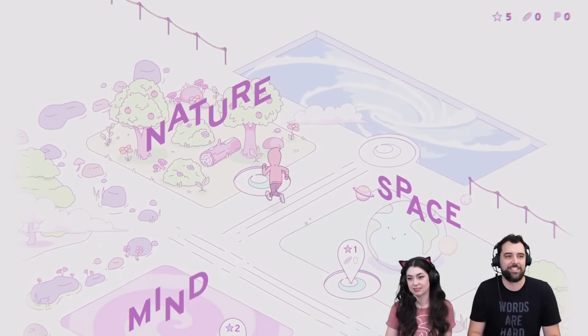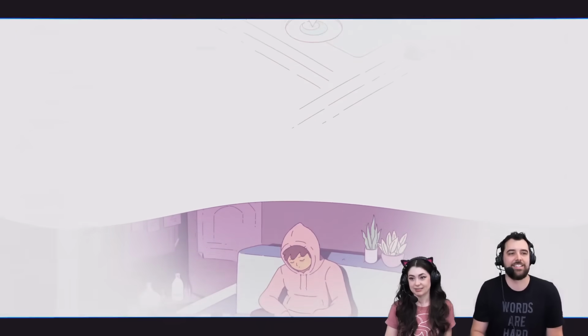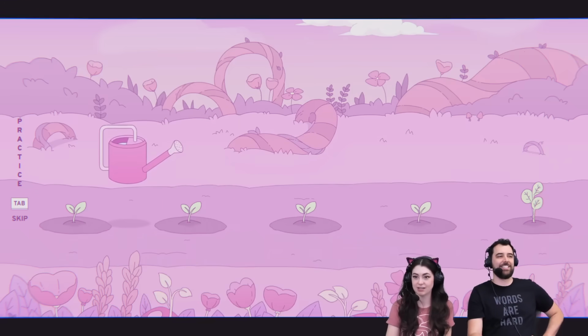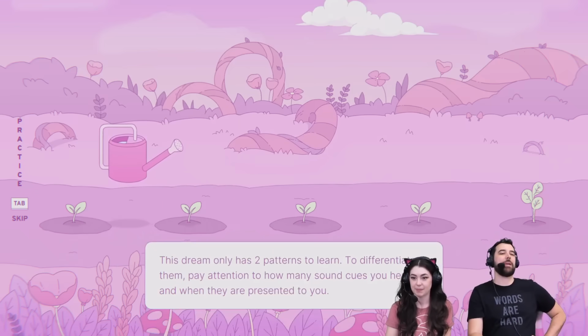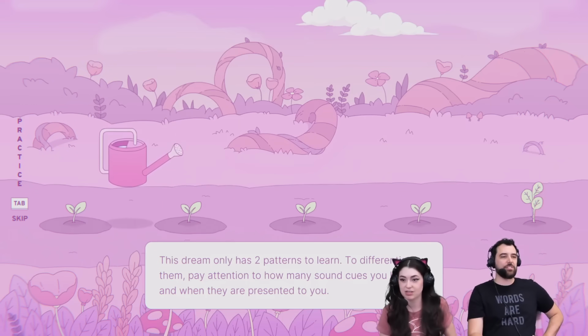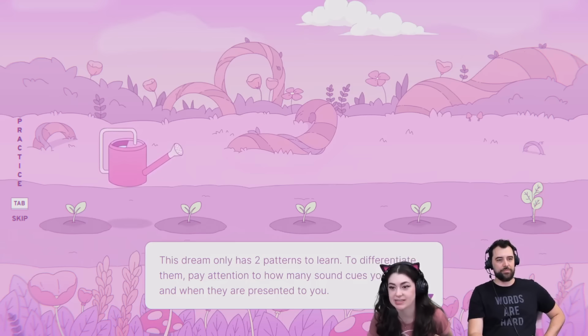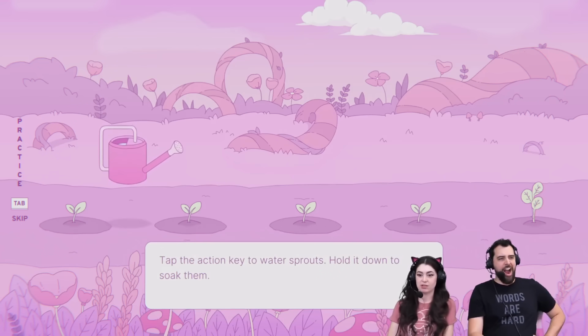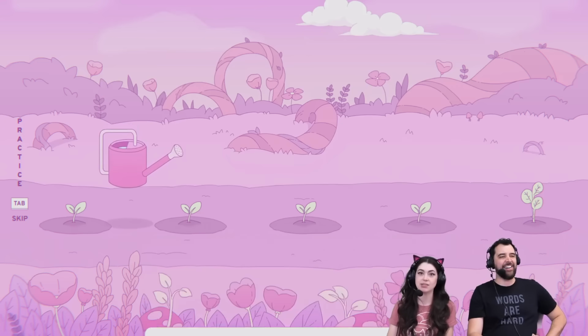Nature. Let's see. I love the art style of this game. Me too. The art style is so cute. Oh, we're going to be growing some trees. Stream has only two patterns to learn. To differentiate them, pay attention to how many sound cues you hear and when they are presented to you. Tap the action key to water the sprouts. Hold it down to soak them. Oh, this is tap and hold.